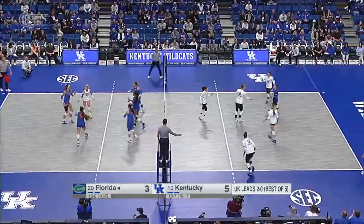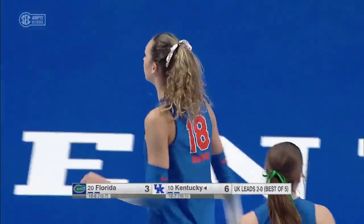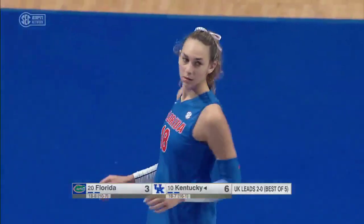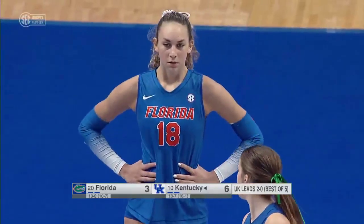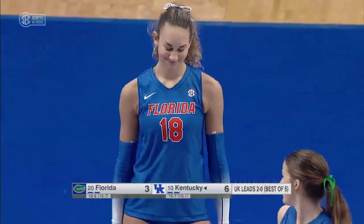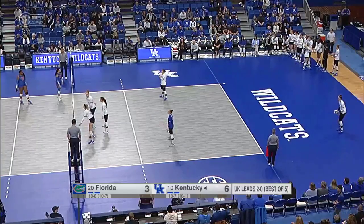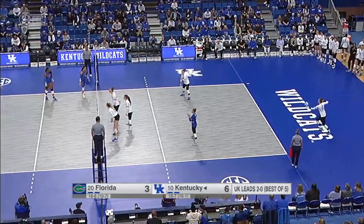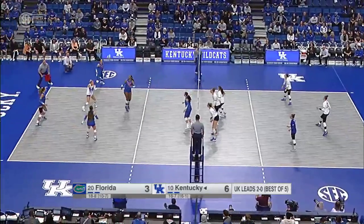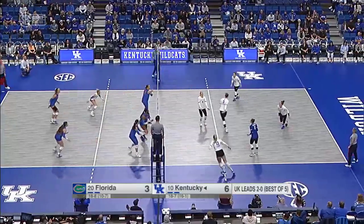Martin, another service error. That's one thing she's going to have to work on in her game. A couple service errors today. Hitting-wise, with the net and outside the pin, she's been phenomenal, but has struggled a little bit from the service line. Yeah, and you can definitely tell that Florida is trying to put pressure on Kentucky. They're just missing a little bit too much. So you've got to find your way of putting pressure on them, not giving them too easy of service, but also keeping the ball in so you get a chance. Well, you end up putting pressure on yourself because you miss. Yeah, you dig the hole deeper when you try to make something happen that's not there.